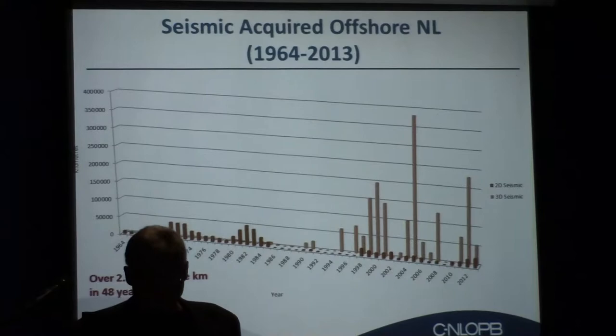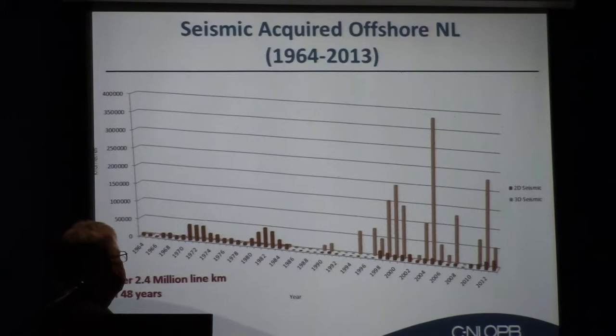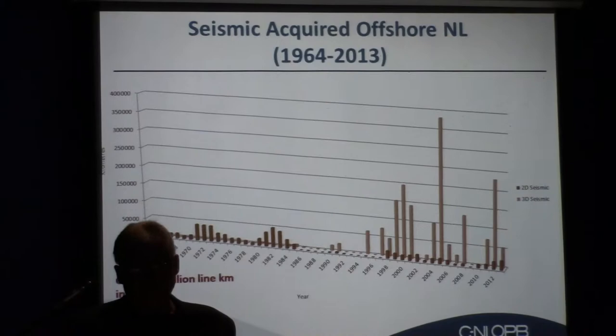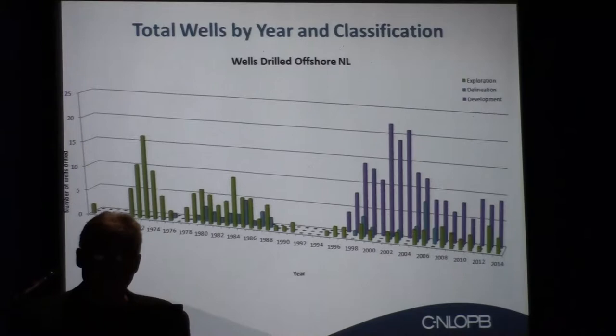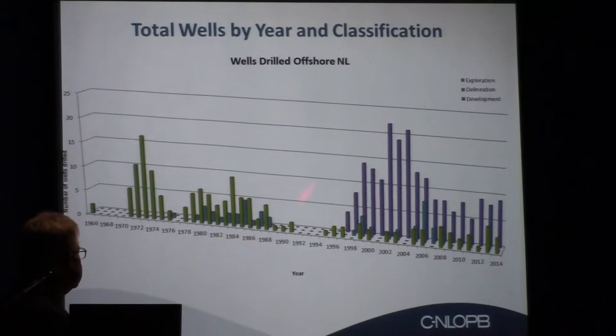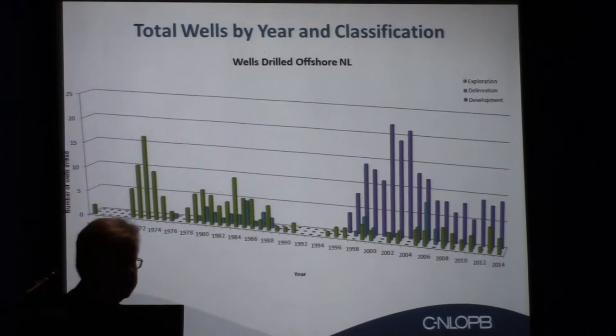So you can see the steady climb of seismic. Of course, the dark brown is 2D or two dimensional. And when you start getting into 3D, that's really a product of this century. And because you get more data, it skews the graph quite a bit. Just to show you the total wells, we started off with a lot of exploration wells in a couple of periods, and we're sort of down to two or three a year. And development, when Hibernia comes online, is impressive.